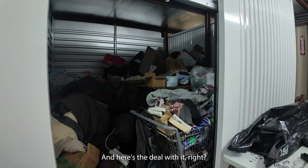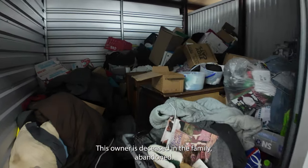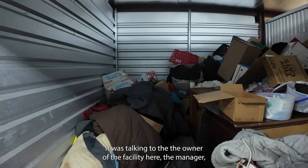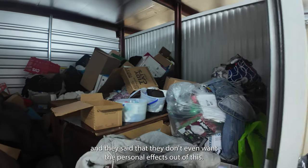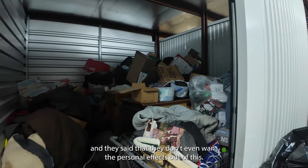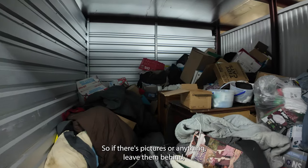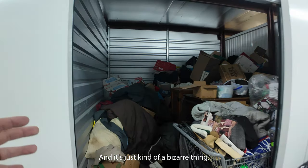And here's the deal with it, right? This owner is deceased and the family abandoned it. I was talking to the owner of the facility here, the manager, and they said that they don't even want the personal effects out of this. So if there's pictures or anything, leave them behind. They will be discarded of properly. And it's just kind of a bizarre thing.